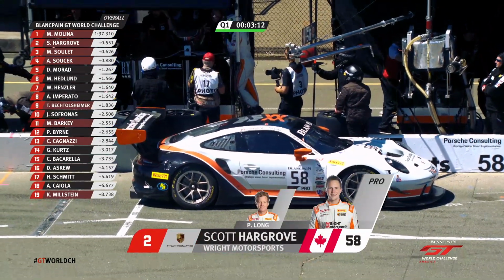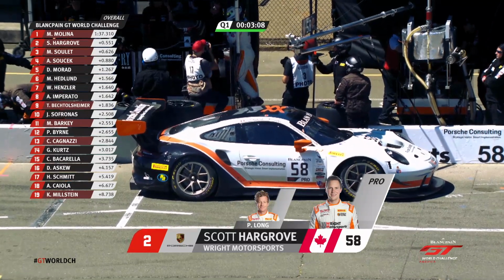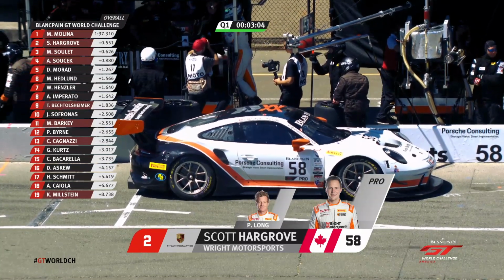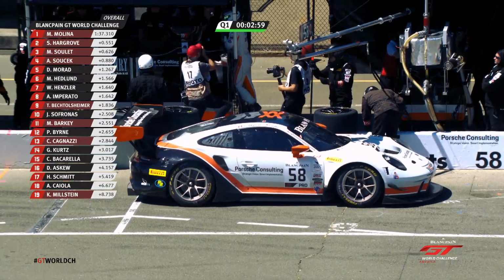Split qualifying sessions again for the GT3 cars. So it'll be Tony Vilander taking over. Looks like Molina's work is done as he holds down that top spot. Top 4 on the grid right now, all in pit lane. Seems like they're satisfied or cannot go any faster.